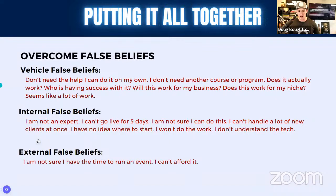Internal false beliefs. I'm not an expert. I can't go live for 5 days. I'm not sure I could do this. I can't handle a lot of new clients at once. I have no idea where to start. I won't do the work. I don't understand the tech. Internal false beliefs. I'm going to solve them with my offer stack.